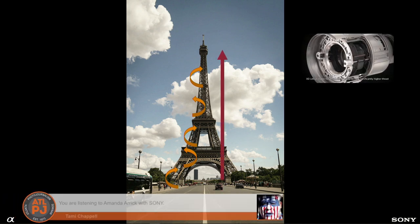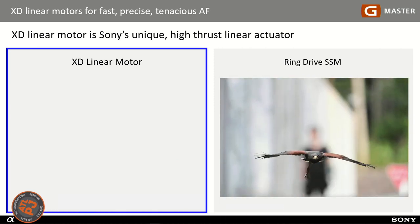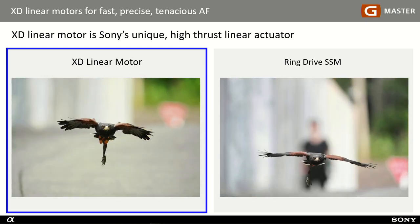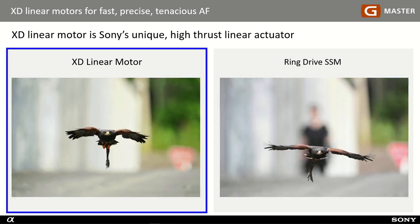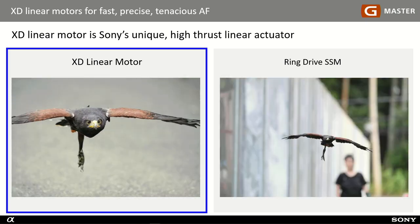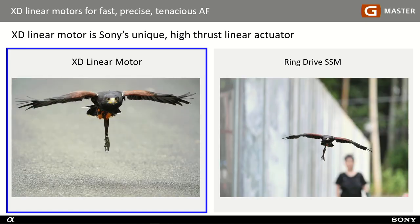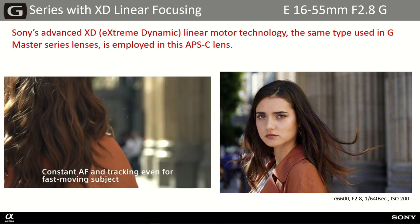You can see how fast and precise that linear actuator motor can be. I think this is a great example showing the ring drive motor versus the linear motor. The precision and speed at which the linear motor is capable of focusing is so precise. I was so impressed with this example when I first saw it, one because I didn't even know that birds of prey could blink. But you can really see the difference in being able to drive autofocus this way, and the speed and performance at which they can really maintain.